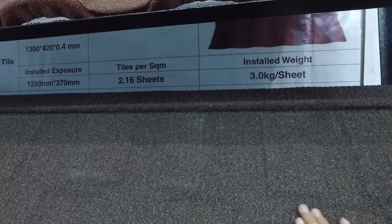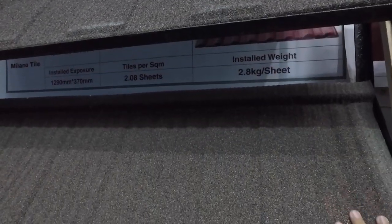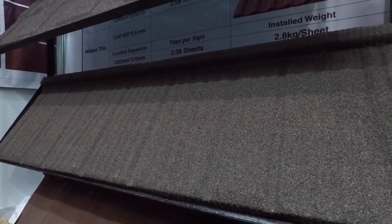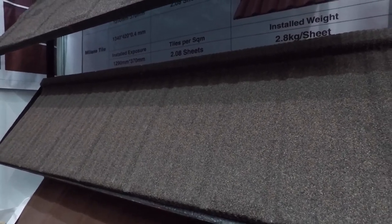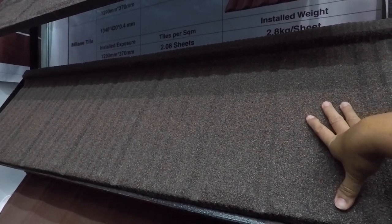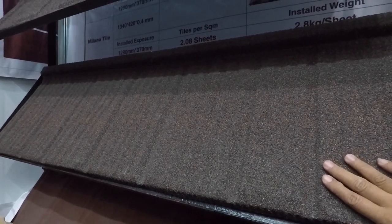And this, like a flat one. And a ridge. And like a brick type. The price is between 1,500 to 1,800 per square meter. That's including the installation on your roof.